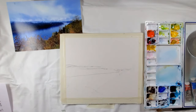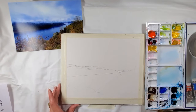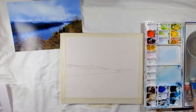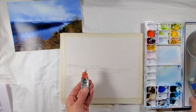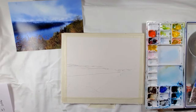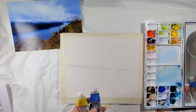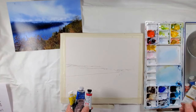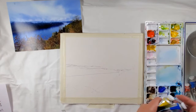So I have already sketched this out, and we are going to go ahead and get started. Let me show you the colors I will be using for this. The main colors I will be using are cadmium scarlet and cobalt blue. Then I will be throwing in some colors like Windsor yellow, Windsor blue, quinacridone rose, yellow ochre, and quinacridone burnt orange.